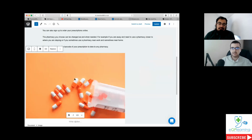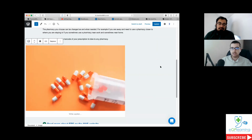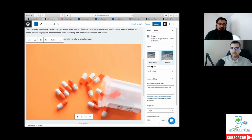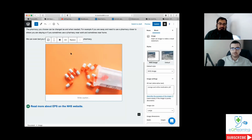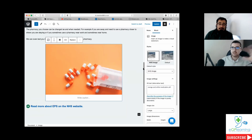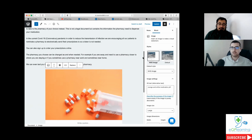And then I can insert that straight into the site, really, really easy. And again, it's got the options for the captions. That's all NHS styled. Really easy for me to do. If I want to resize it, I can. If I want to drag it around, I can. So super quick to start just throwing content into a post and making sense of it.